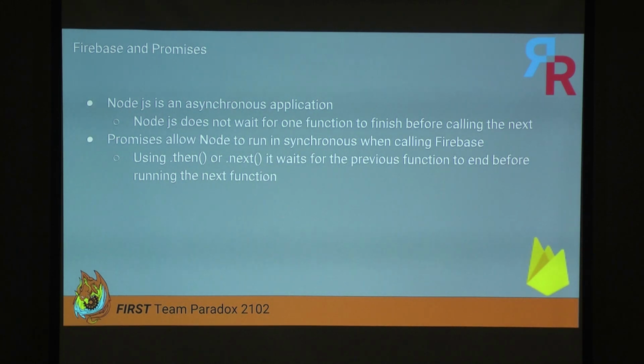But with promises, using .then, it forces the application to wait. It's pretty much Firebase making a promise, saying, once I have this data stored for you, I will run this next line of code, and it'll keep going down until you tell it to stop.